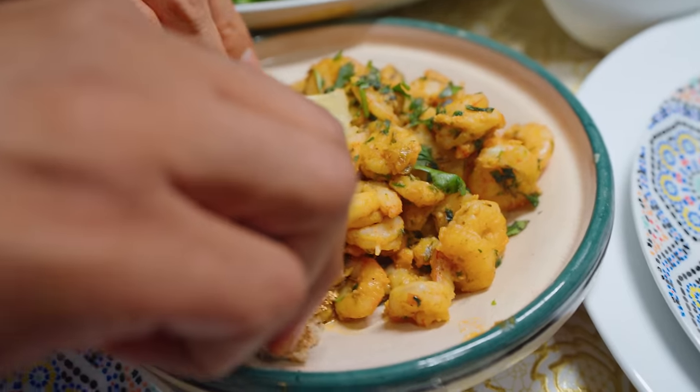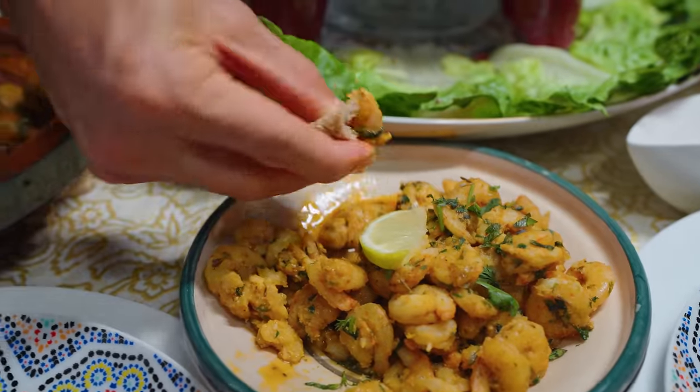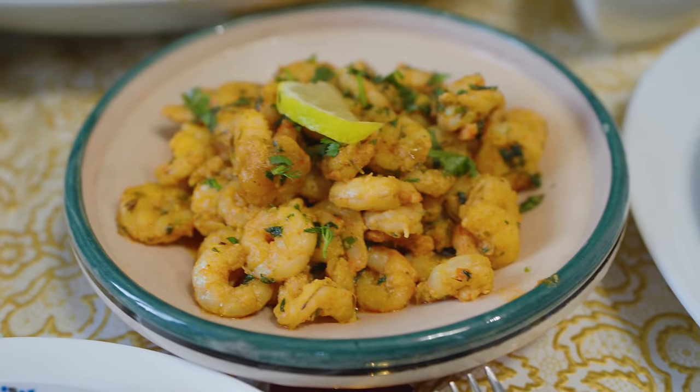We also have some more of the gambas, the small prawns. That's extra sweet. And these little prawns, they just totally melt in your mouth. Oh, they're so soft. Very rich in there.